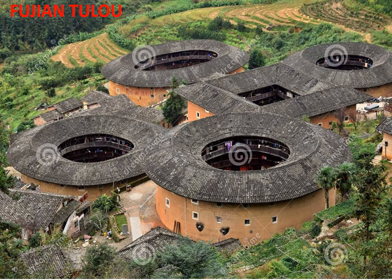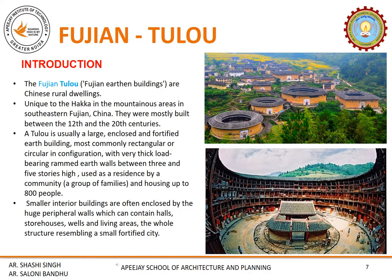First example of vernacular building is Fujian Tulou, which is found in China. The Fujian Tulou, also called Fujian earthen buildings, are the rural dwellings of China. Most of the Hakka people living in mountainous areas in southeastern Fujian of China used to build such structures during 12th to 20th centuries. Now, what is a Tulou?